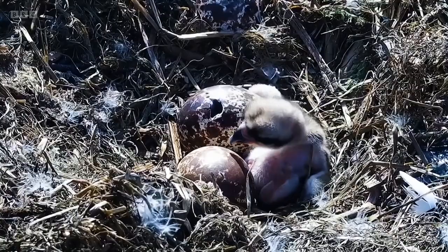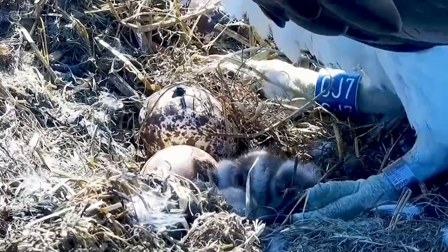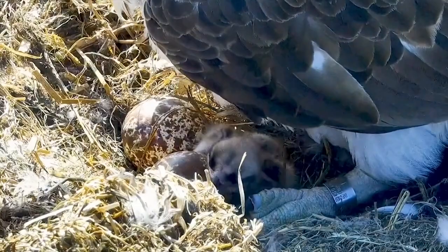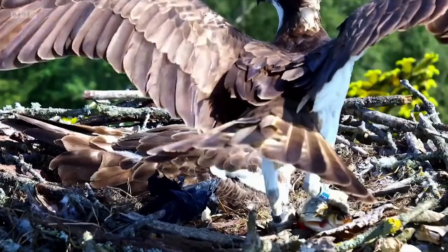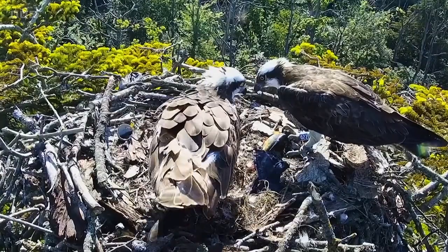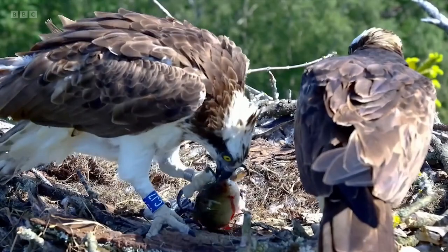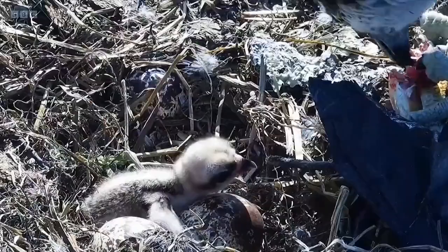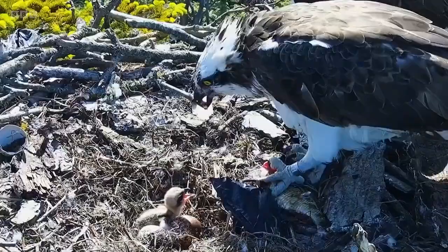Hasn't quite got its coordination together, tumbling all over the place. CJ7 comes back in, and you can just see that second egg. It's got a little hole on it. It's starting to hatch. She keeps the chick and the eggs warm as the male comes in. And this is the first feed for this brand new and very, very special chick. And look how gently the female just tears little bits off and feeds them to that now dried off chick, looking a lot more fluffy.